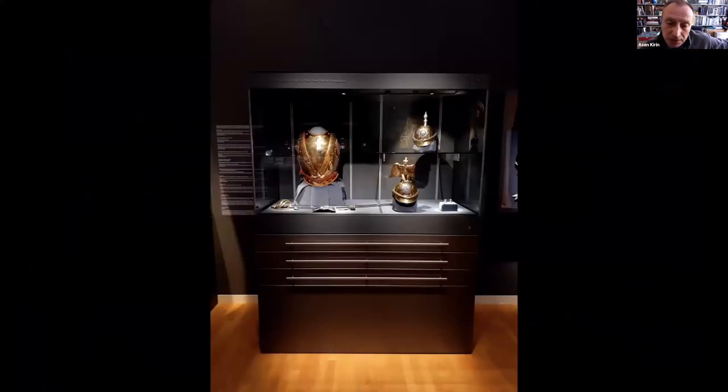So here are details, a photograph that shows the special custom-made vitrine that we commissioned to be able to show three-dimensional items at the top section of the display case. But you can also see that there are drawers here, and these drawers are lit, and I can show you further details to give you a sense of what we've displayed there.